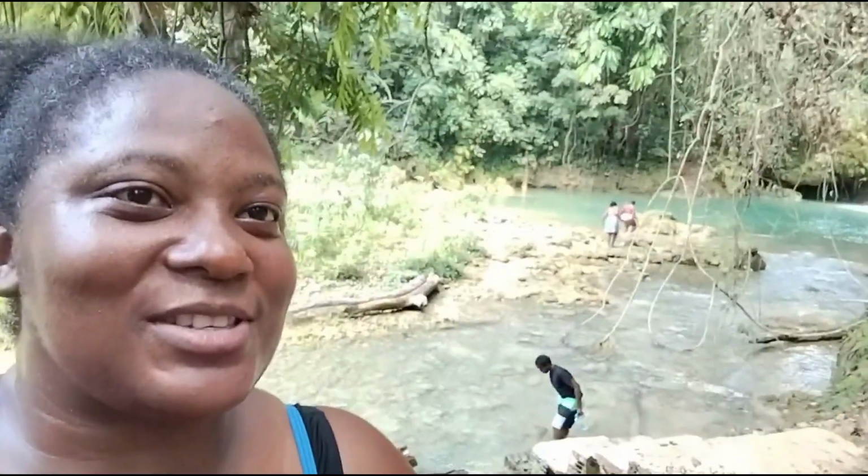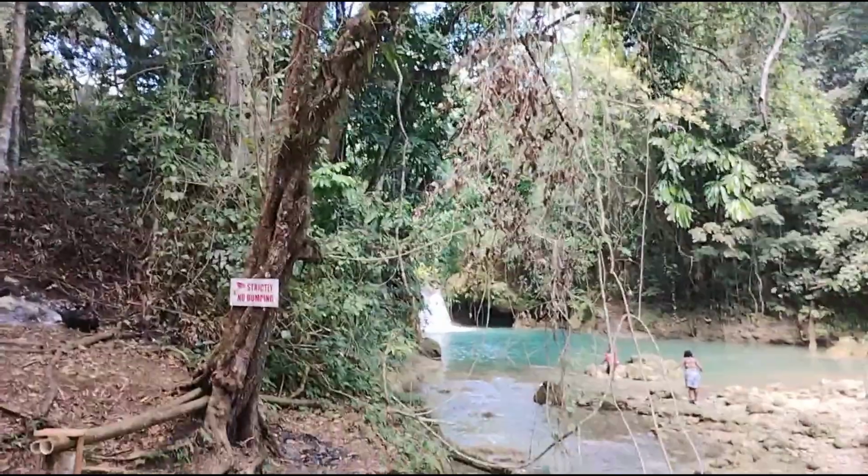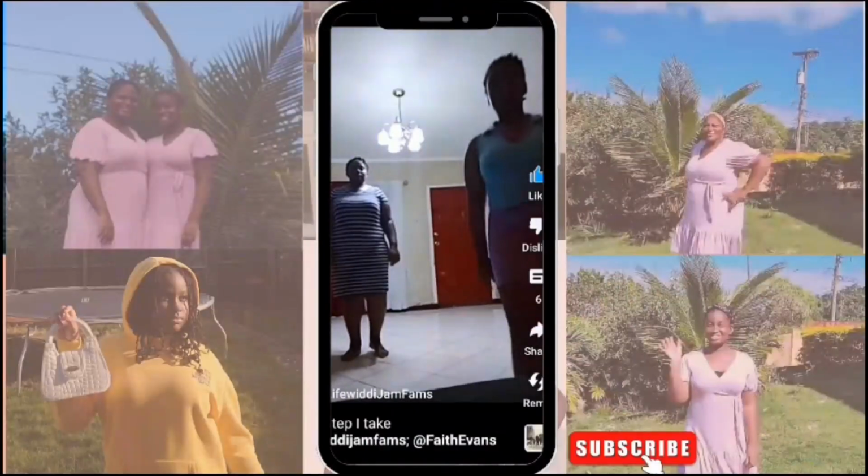So we found the spot where we're going to stop. We think we're going to chill here for the day. That's what it looks like. Yeah. And can you see that fall over there?